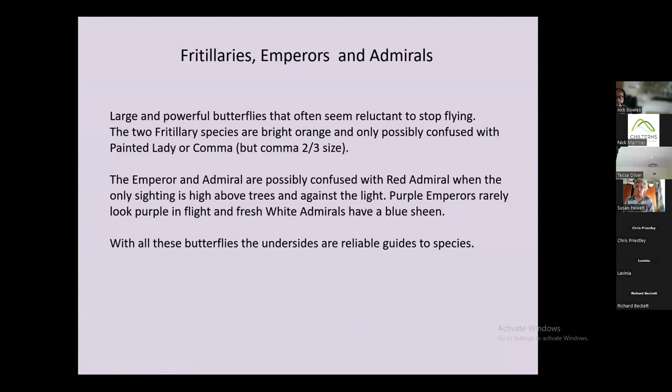All right, well, there are two fritillary species that look so similar, they're very difficult to tell apart in flight. But they can also, unfortunately, be confused with painted lady and comma, which look very orange and fly about in similar ways. And then there's the purple emperor and the white admiral, which could, if you see them against a sky and therefore they're just a silhouette, be confused with red admiral, because all three of these fly quite high in the sky. And you could easily see them way up above an oak tree and not be sure which. So we'll try and make that clear as we go through them.